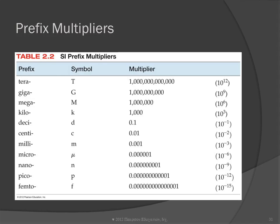So the ones you need to memorize are the ones on that list. I don't think mega was on there. Is it? Okay, so mega and kilo and centi, milli, micro, and nano, I think. Pico we don't use very much. Femto in chemistry, at least general chem, really not at all. Deci is a great unit, but we don't really need it in chemistry.